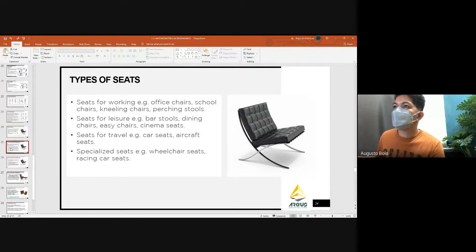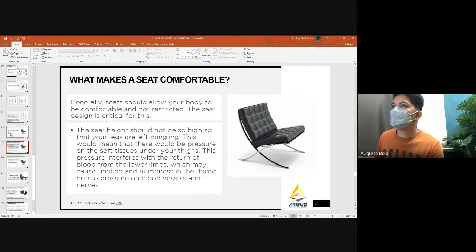Okay, so we have here generally what makes a seat comfortable. Who haven't I called yet? Francien, Australia. Can you read, Francien?